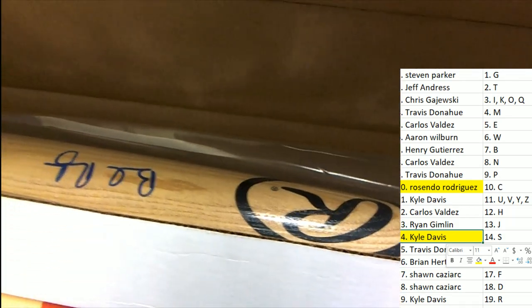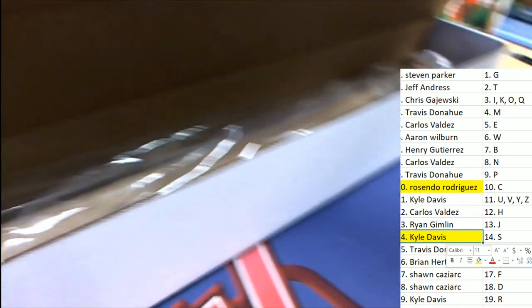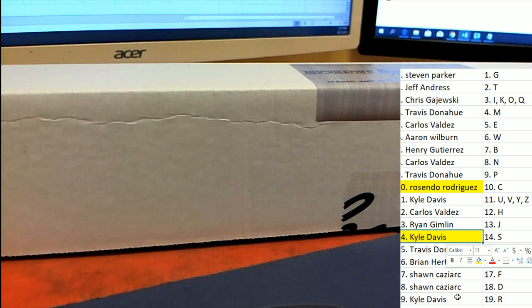What do we have? It's a Brendan Rodgers. Rawlings, Brendan Rodgers from Colorado, the Rockies. So, Brendan Rodgers finishes out our case. That's Kyle D., who hits again. Oh, my goodness. Kyle, way to go. Congratulations. Coming away big, and one of those had to be a filler spot. My, oh, my. So, that's just great.